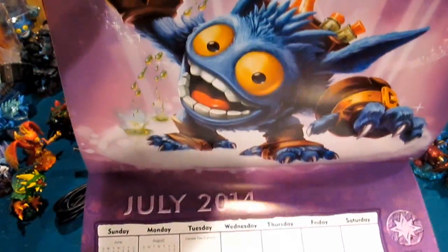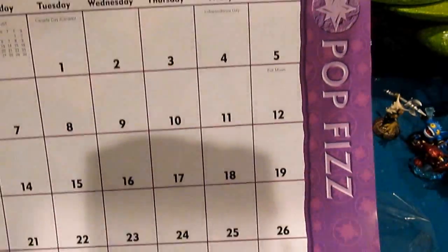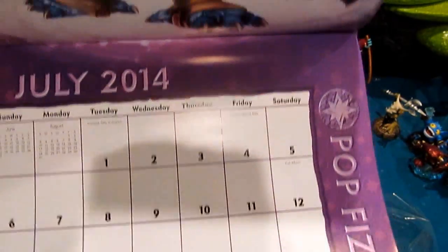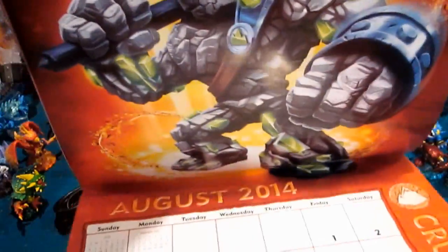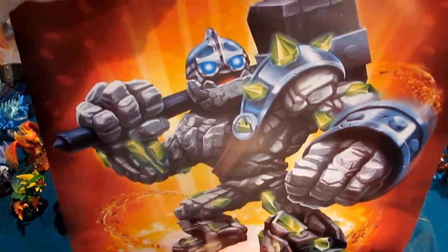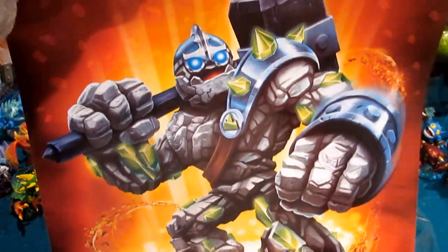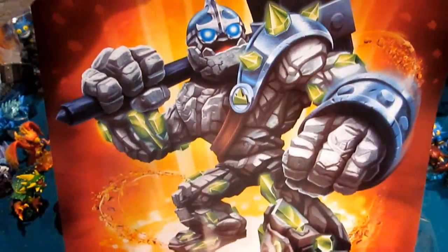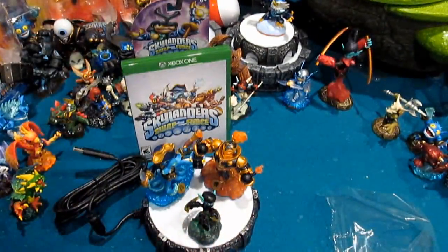Coming up next in July, we've got Pop Fizz. Again, I might have done him in April. Well, that's just me. Not really a big deal as long as you like the characters showcased. Of course, there on the sidebar, you've got the Elemental logo and then the name. Hadn't mentioned that, but hopefully you've seen it yourself. August 2014, we've got Crusher. Given the fact the background there kind of looks like an intense heat, I know he's Earth Element, but that works for August, usually one of your hottest months.